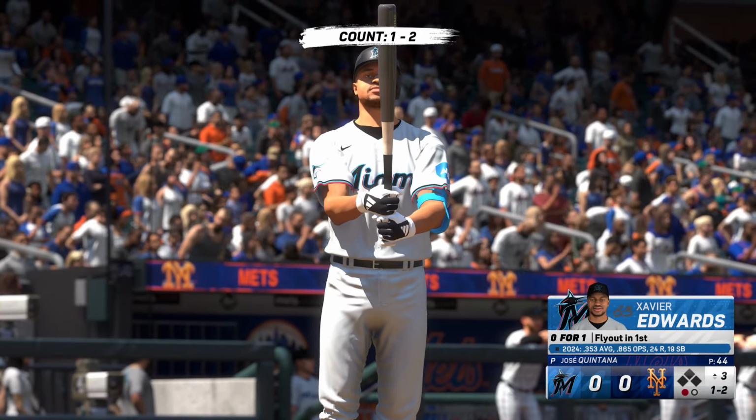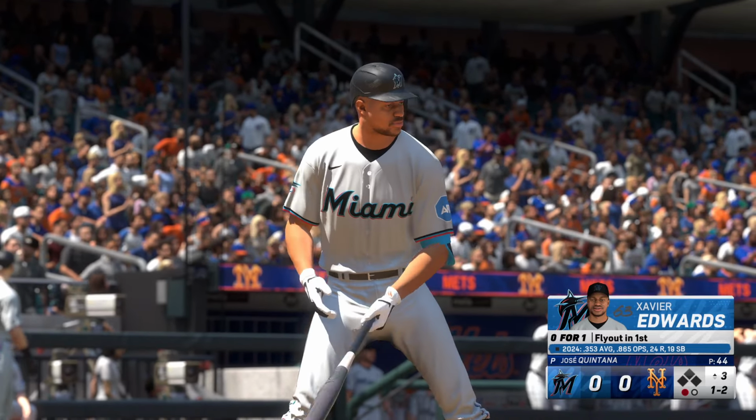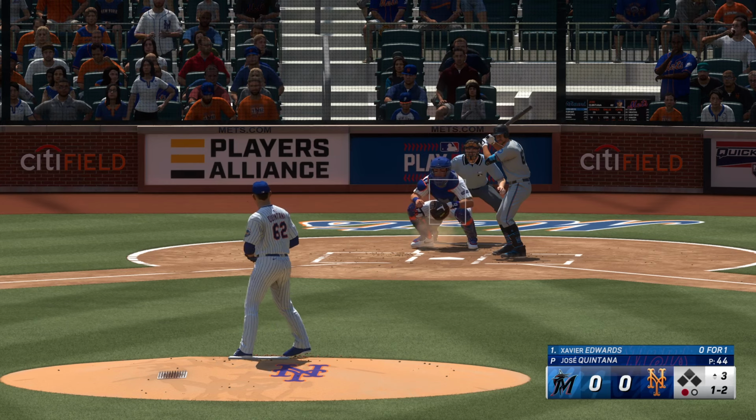So the batting order turns over. And now for the Marlins, Xavier Edwards. So easy to look at the big boys in this lineup, but he has been a pleasant surprise all season long.